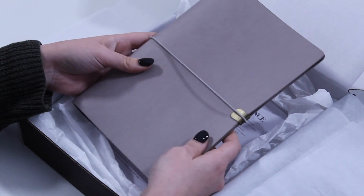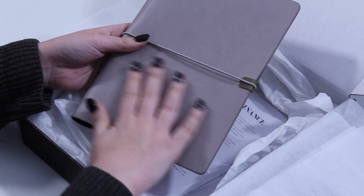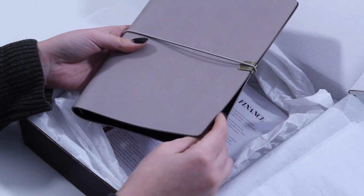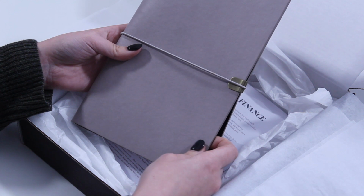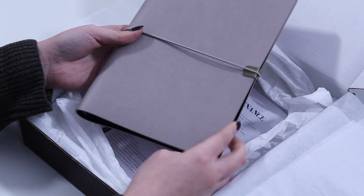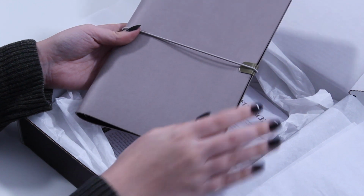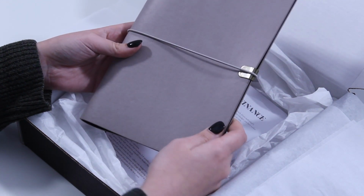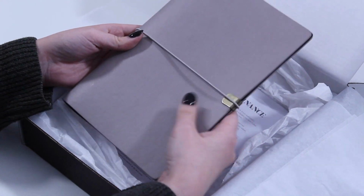So we sent a very similar notebook in a box earlier this year. It was black, so we went for a different color this time. I think this is a gray. It looks gray to me, but then in some lights it gives me flashes of like a dark nude color. And I kind of like that I get a mix of both when I look at it. But the strap does look very gray to me. I think it's really pretty.